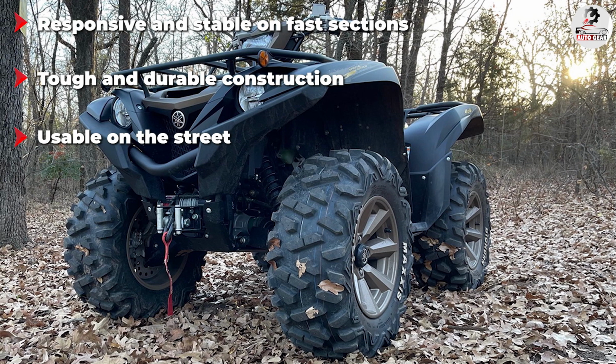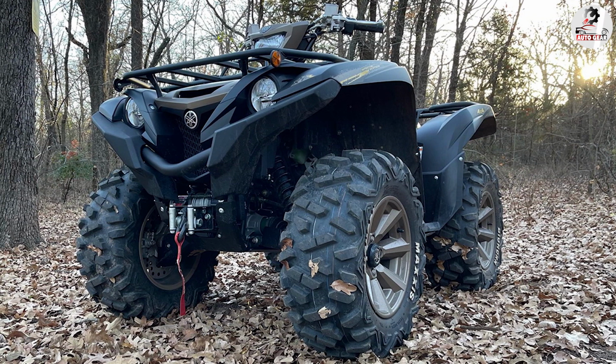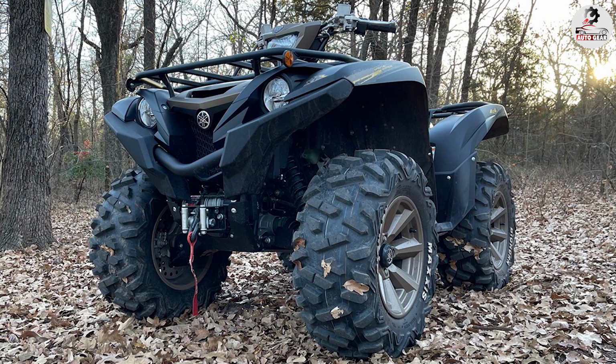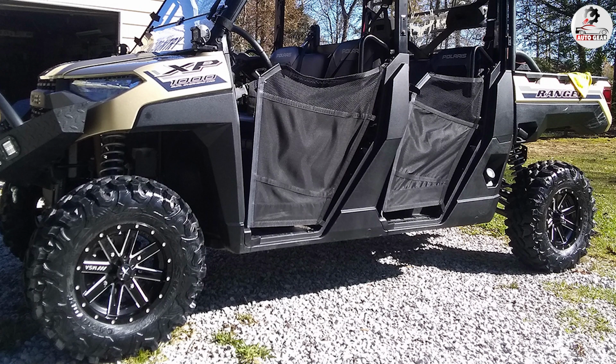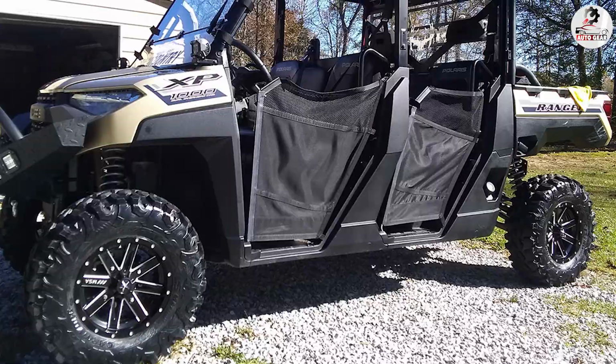When it comes to off-roading, the Maxxis Carnivore is here for you everywhere you go. With a set of these tires, you don't have to worry if it rained or not. Traction is sufficient both on gravel and dirt, and light mud.